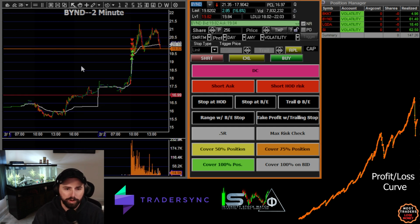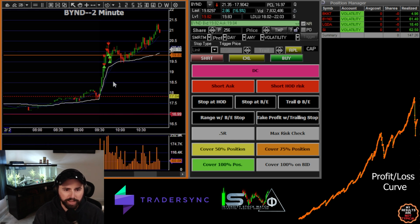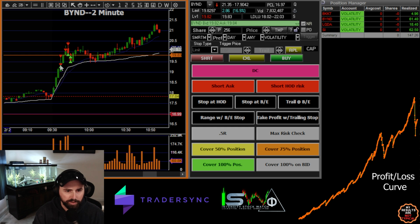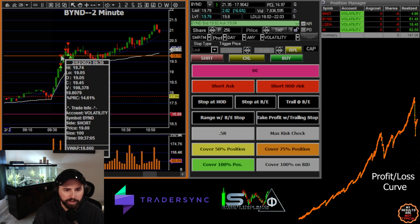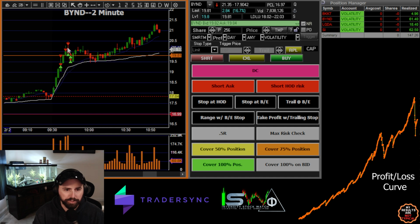This actually was all one trade, but we're going to go ahead and show you previous resistance down here around 18. And we went ahead and got this thing started on this candle here. We actually got a first entry, an add, and then a cover of half. So this was 100, 100, and then we took off 100, and then it went back up, added 100, and then added 200. So we ended up with 400 shares and then pieced this out on the way down. So it ended up being a pretty good trade.